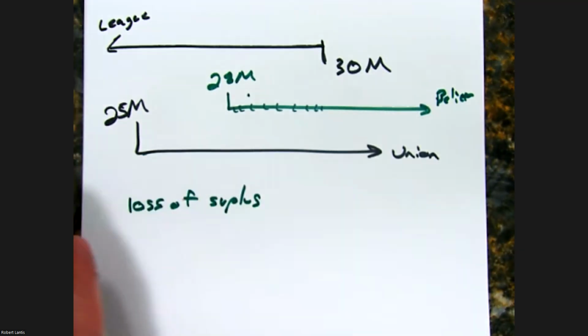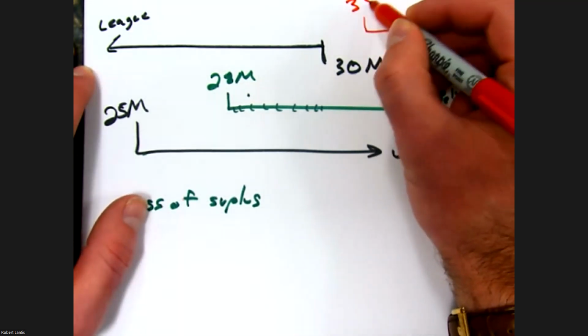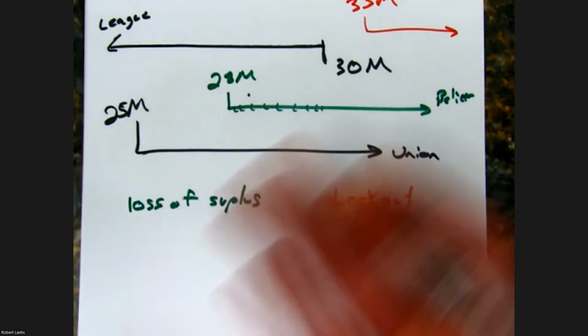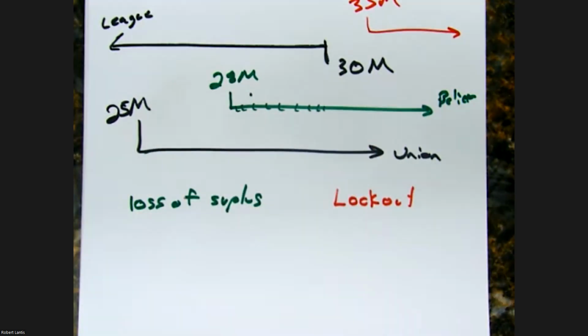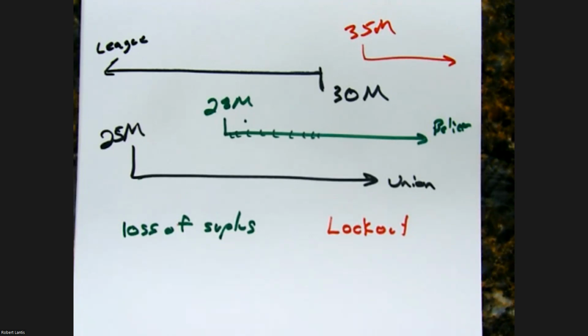Oh, I should try to keep the colors the same. Now, if they become too pessimistic, right? So maybe they believe that the union won't take anything below 35. Well, that's where we now think there isn't an agreement that can be made, and the league says, based off of what I think the union is going to do, there's nothing we can propose to come to an agreement. Now, hopefully, these beliefs get updated very quickly. Hopefully, they're not just shutting it down completely. They're actually trying to gather more information about where the actual threat points are. But if we did have this overly pessimistic view, it could lead to the league instituting a lockout. Questions on that? Keep moving.